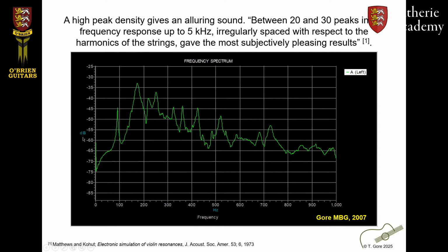And a couple of guys, Matthews and Kohut, were researching functions of violins and trying to come up with an idea of what made an alluring sound for a violin. And they found that between 20 and 30 peaks in the frequency response up to 5 kilohertz, irregularly spaced with respect to harmonics, gave the most subjectively pleasing results. And that actually works okay for guitars as well.